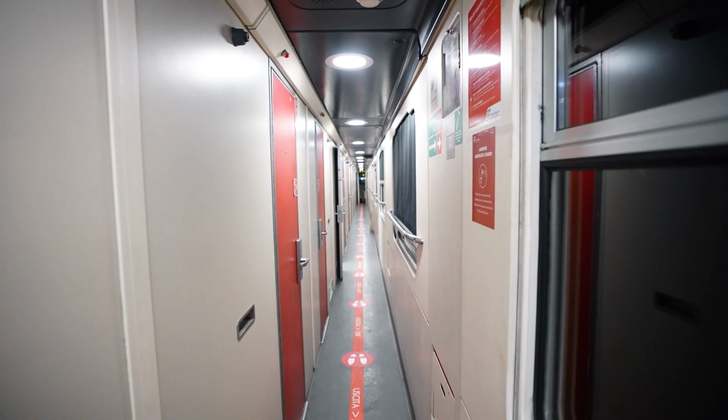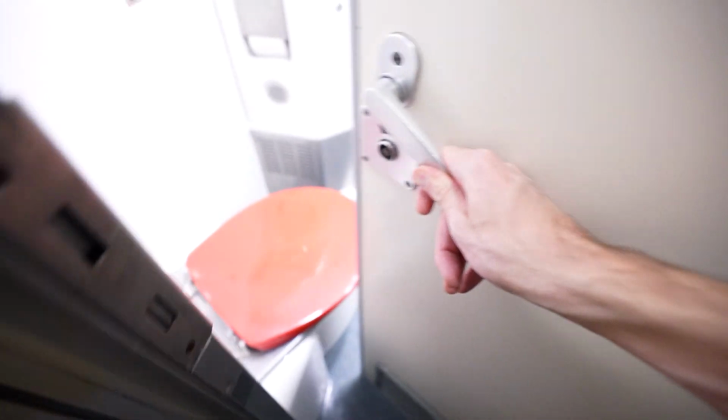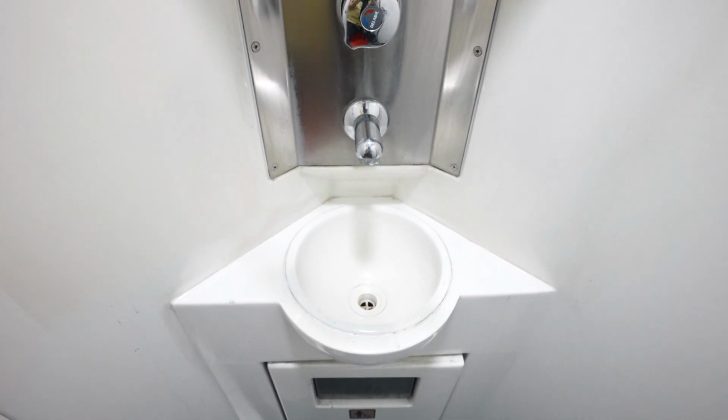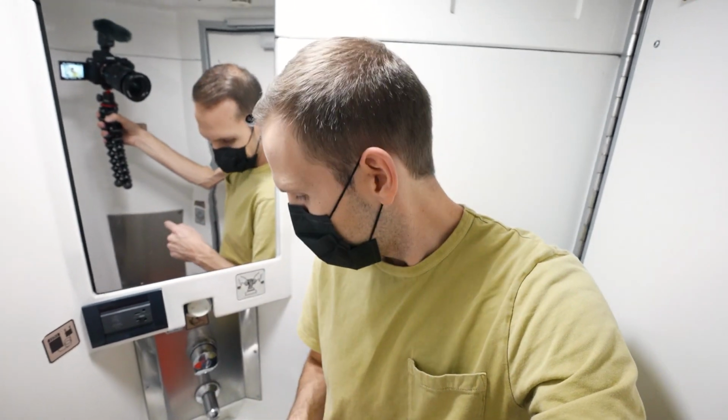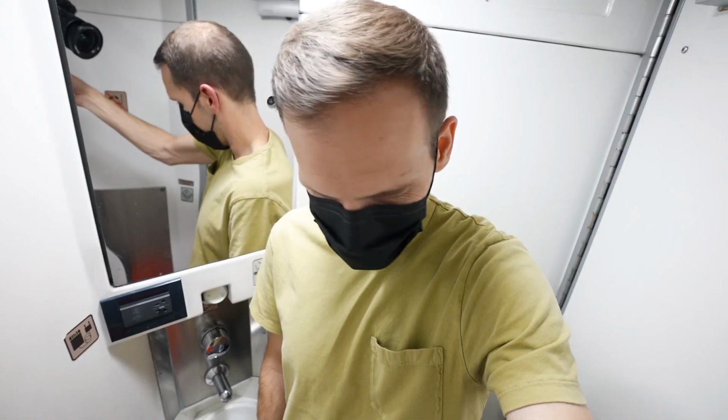Alright, I'm heading to the other end of this carriage. Gonna check out the restroom and what I think is the shower as well. Alright, so this is like your typical train or airplane bathroom. There's no shower in here. As you can see, I'm about 6 feet tall, and this is how well I fit. It was really just like your toilet, your sink. Honestly, our sink in our cabin is like twice the size of this one. Pretty much it. Pretty basic.